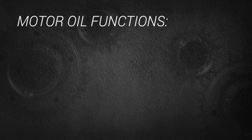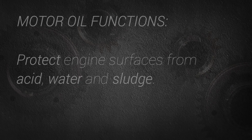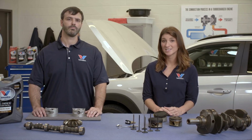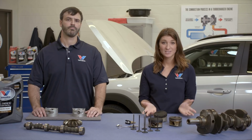One of the vital functions of motor oil is to protect the engine surfaces from acid, water, and sludge. This protection enables your engine to continue operating as designed and prevents rust and corrosion, two things you definitely don't want happening in your engine. Dispersants in the oil suspend combustion byproducts and other contaminants to minimize any deposits or sludge. The oil also carries any wear metals, dust, dirt, and other contaminants out of the critical areas of the engine to the oil pan or filter. When the oil is drained, these contaminants are then removed.